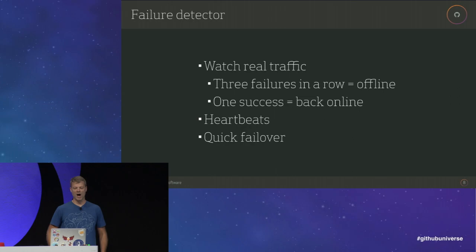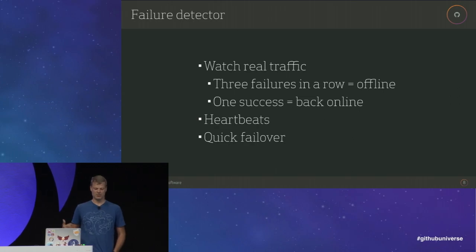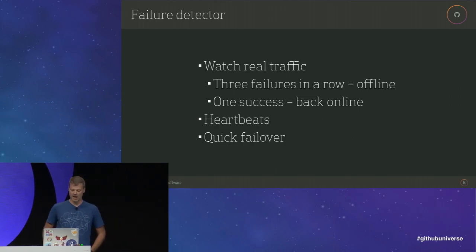Specifically, Spokes watches real application traffic. It watches every internal API call. It watches every fetch, push, clone. And anytime we see 3 failures in a row to the same server, we flag that server as offline. As soon as we see a single success, we mark the server back online.